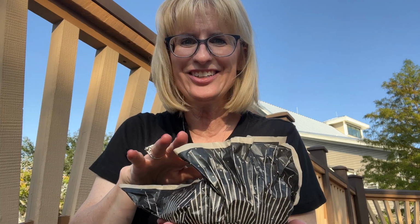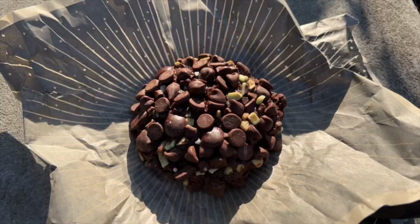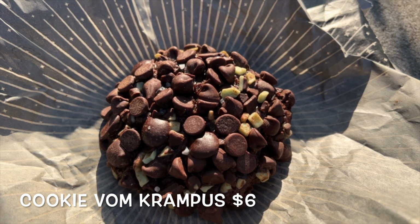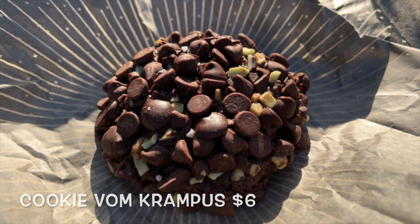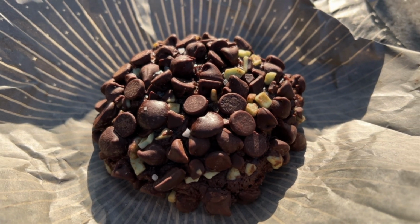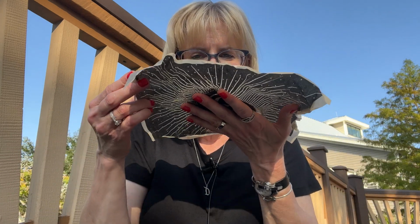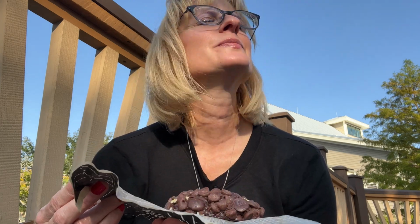But I said we got two cookies. So let me show you before we go chomping into a cookie. Let me get out our second cookie. Our second cookie is the Cookie Vom Krampus. It is the darkest chocolate with a blast of cooling Andes mint candies. So it is a triple chocolate cookie. Let's look at it from the side. It smells, if you're a chocolate and mint fan, oh my goodness, I wish you could smell this.